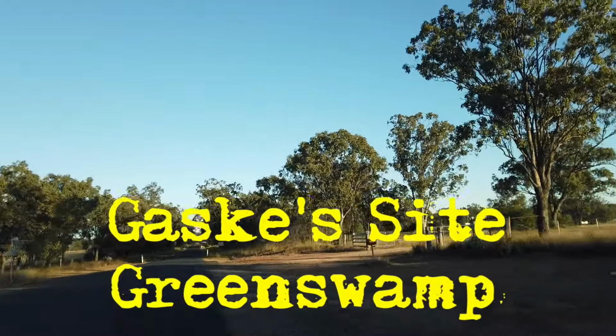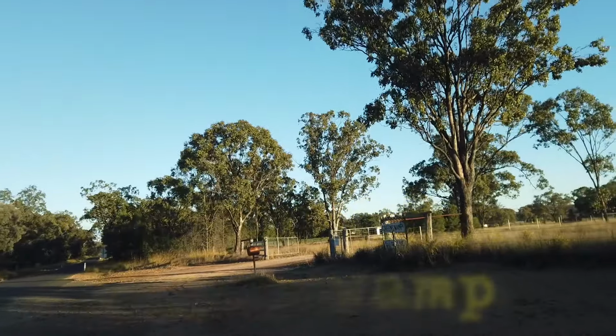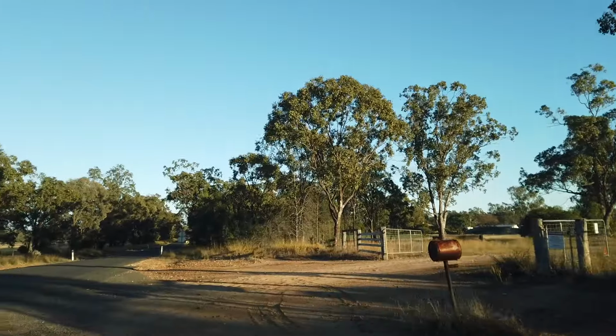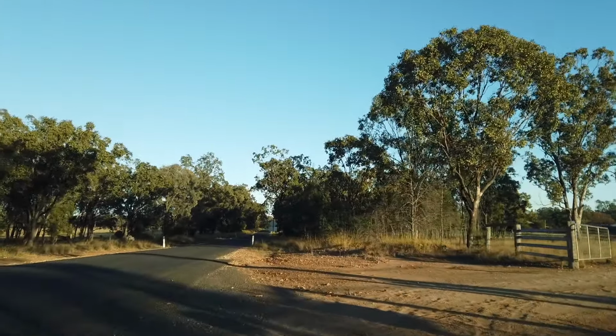The closest to town is Gaskies. I did a very quick recce here and then decided to move on to the second site, which is about 3.5 kilometres further down the road.